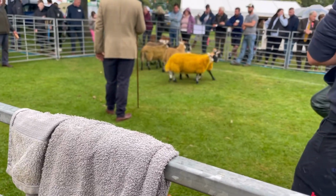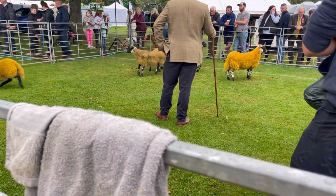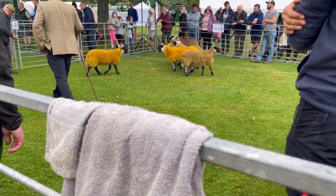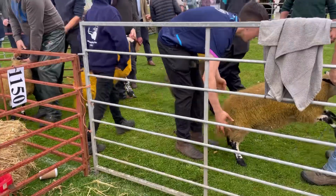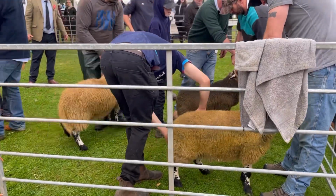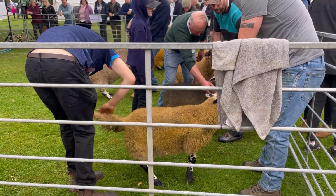And this is how the pedigree groups of sheep are judged. They're judged individually. First, all the competitors will let their sheep go in the ring, as you're seeing here, and they'll all be judged moving about freely. Then competitors will be asked to get their sheep and line up, and they'll be given a few seconds to brush their sheep and make them look good.